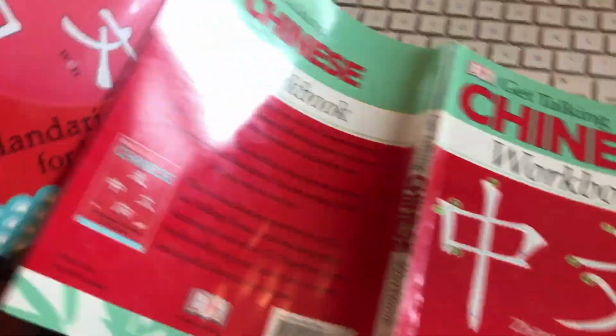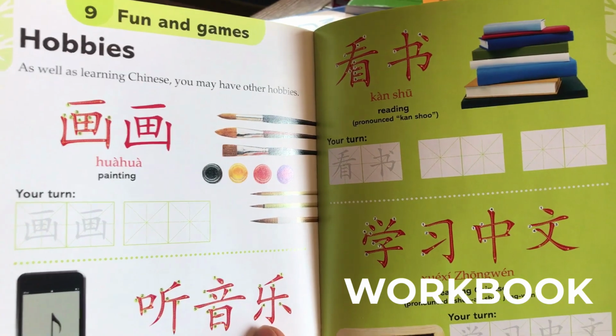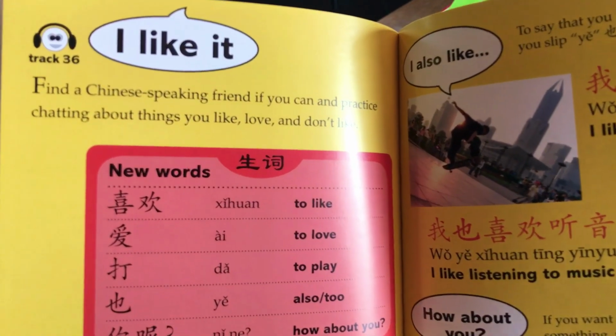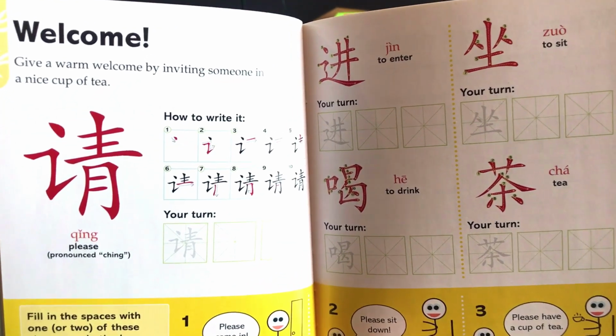So this workbook accompanies the main book, Get Talking Chinese, and both of them are full of really good information, complimentary, that focuses on day-to-day life here in China. So this book is the perfect example of form over function. It's really pretty, but you're gonna need some extra paper to practice the characters thoroughly. There's not much competition to these two books together, but I have reviewed two other language learning methods.